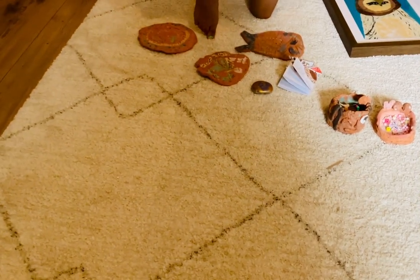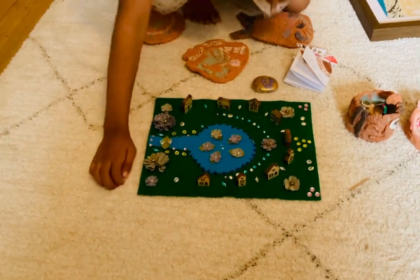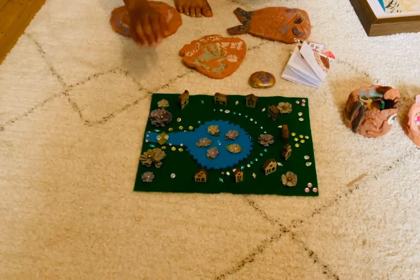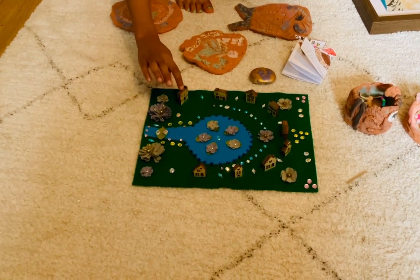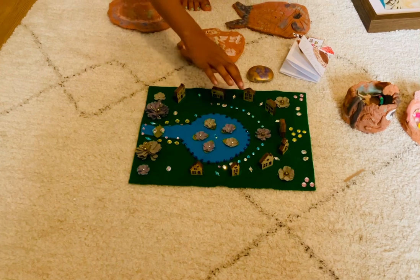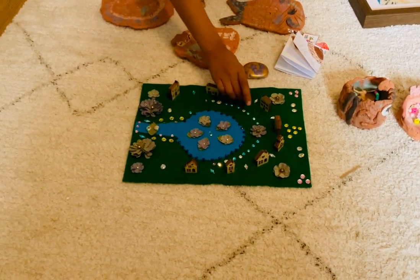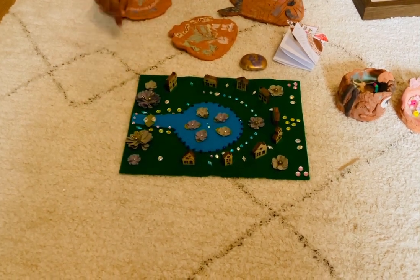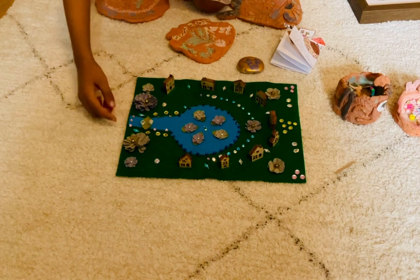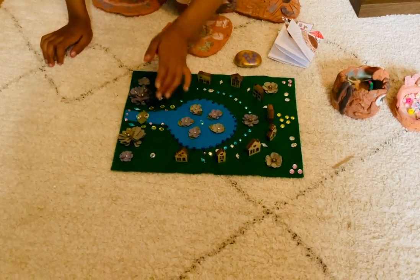Can you put it down for me? Yeah. So I can take a closer picture. So first what I did was I stuck some houses together with mum. Mm-hmm. And we placed them here to make it look like a little village. Mm-hmm. We cut some blue felt and made a river and a lake.